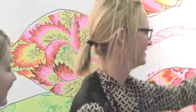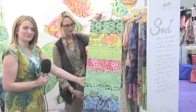So my number 1 launch is with my organic fabric, which is a range that I've wanted to do for a long time, and I've had a lot of requests for organic fabric. So the good folks at Rowan and myself were able to put that together for this season. Should I show you the collection? Let's see it. It's called Organic Soul. And there are 9 really pretty prints.